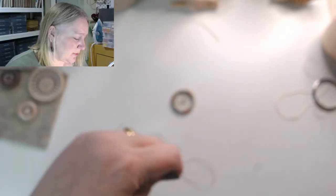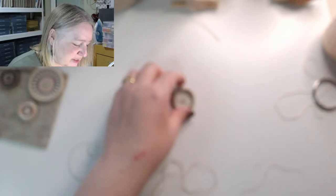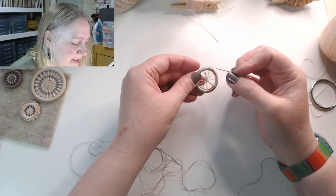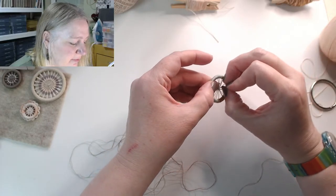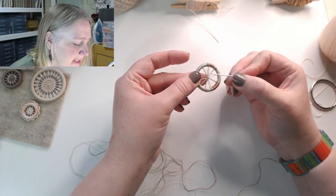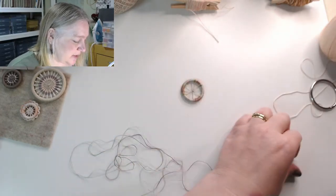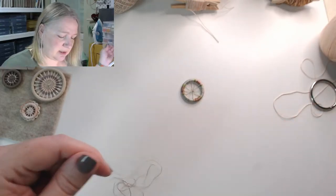And run out. So I just about had enough to make my spokes there. You can see I've just left the little tail of the knot. I've knotted it off. I've left a little tail, and I've left it shorter than the distance from the centre to the outside edge of the spokes. So here we go.